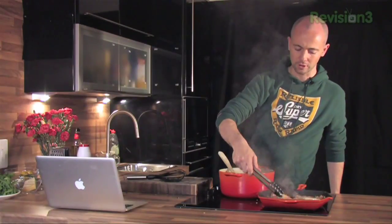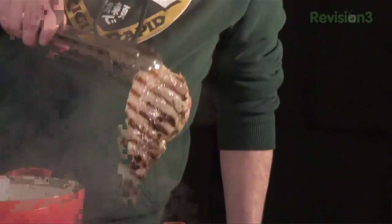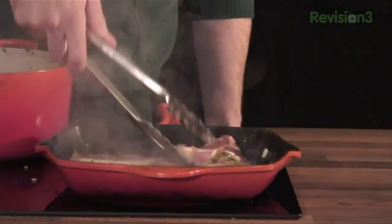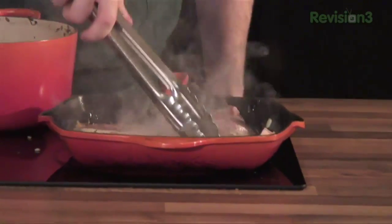Just make sure it's just about cooked through to the center. The juices are running white. And if I look at that first one, look at those lovely grill marks. Nice.